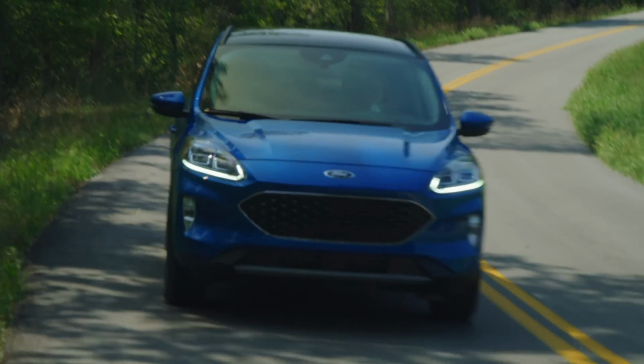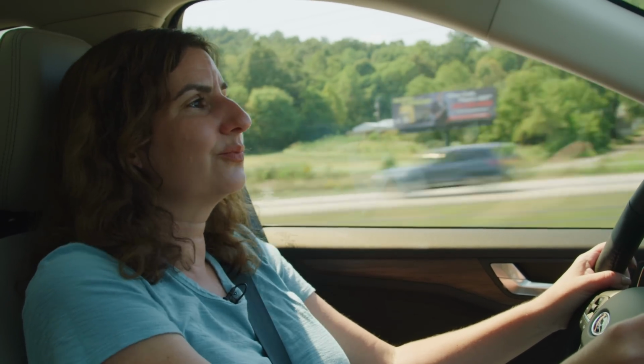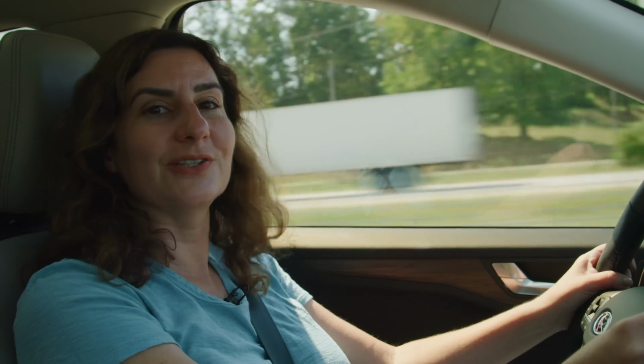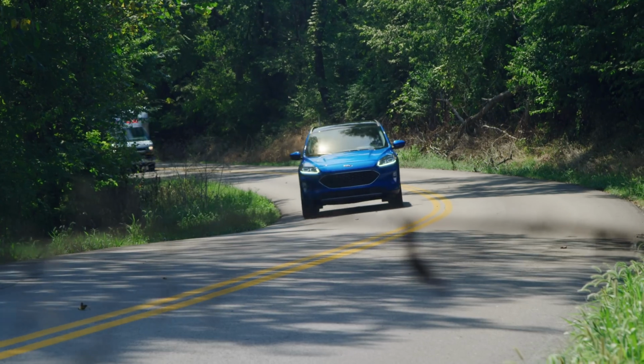When it comes to handling and braking in the Escape, I haven't really thought about it that much on this drive, which really I think is exactly what you would want out of a small SUV. I mean, I didn't buy it to go racing, I bought it to go commuting with people in it and be comfortable, and it's all of those things.